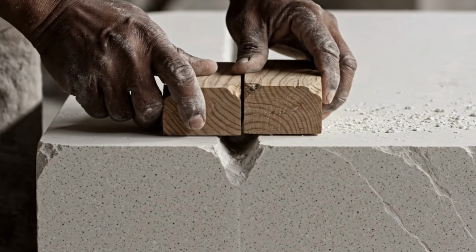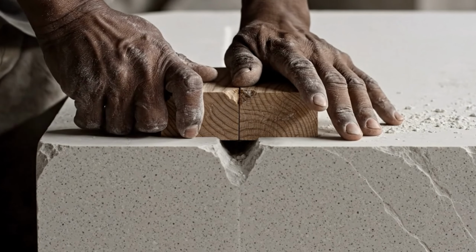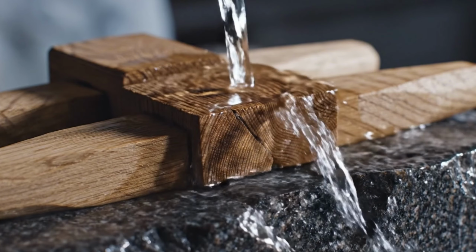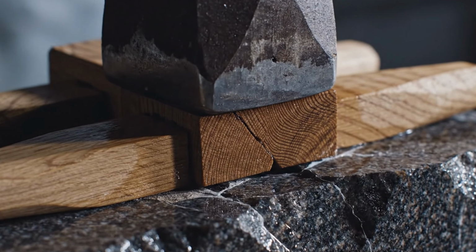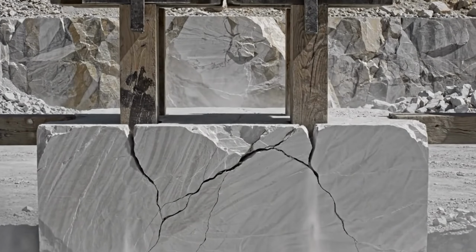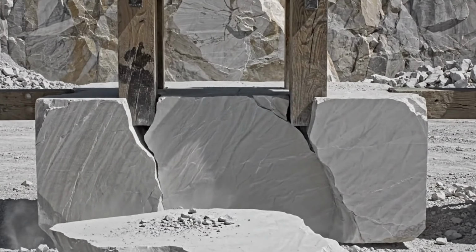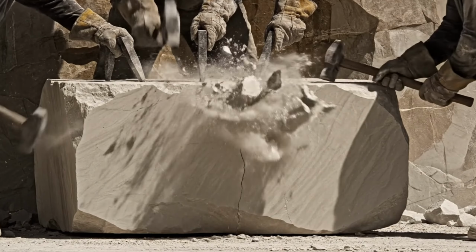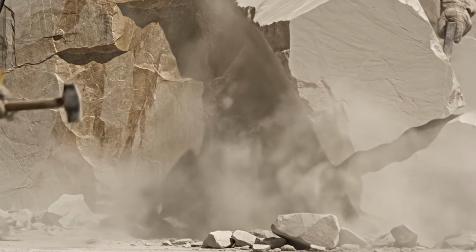Then came an ingenious trick. Wooden wedges, placed in the grooves. Soaked with water, the wedges would expand slowly, with unstoppable force. Over hours, nature itself became their tool, splitting the stone without explosives or machinery. Each block, averaging 2.5 tons, freed by human patience and ancient engineering.